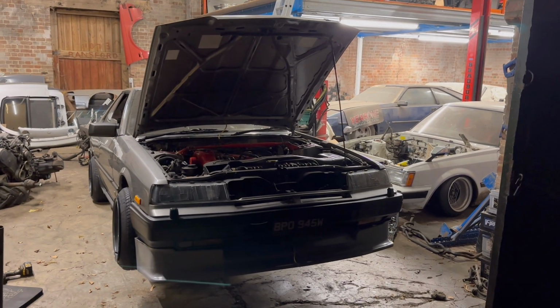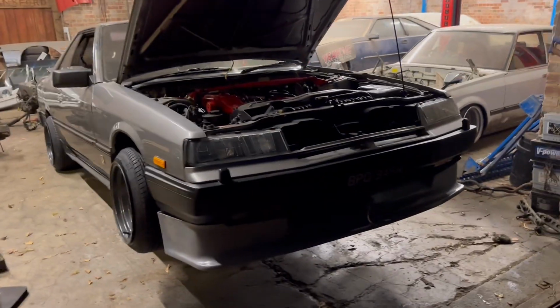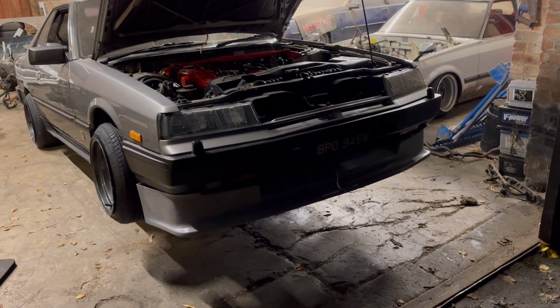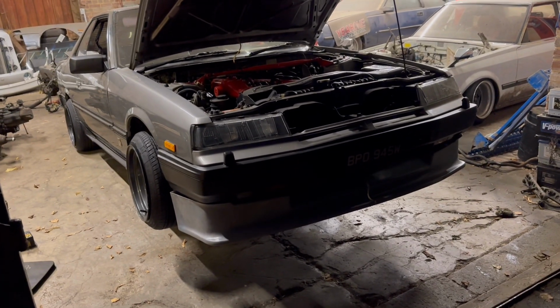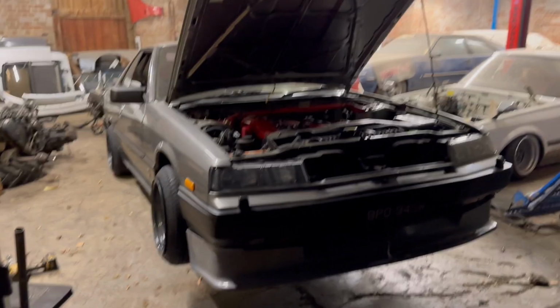Right, it's ready to go on the floor. Now, we've got this massive lip on at the minute. That's literally just wedged on there. That needs to be painted and stuff. So ignore that for now. There's an exhaust leak. I've got to sort that, so ignore that. And just the whole stance in general, just ignore that.